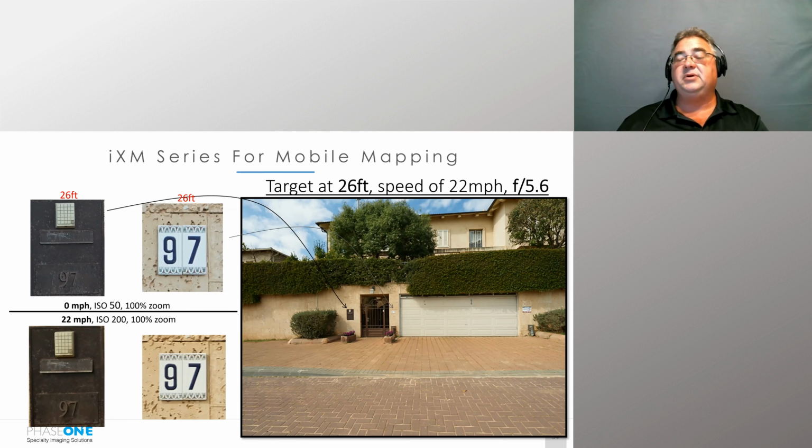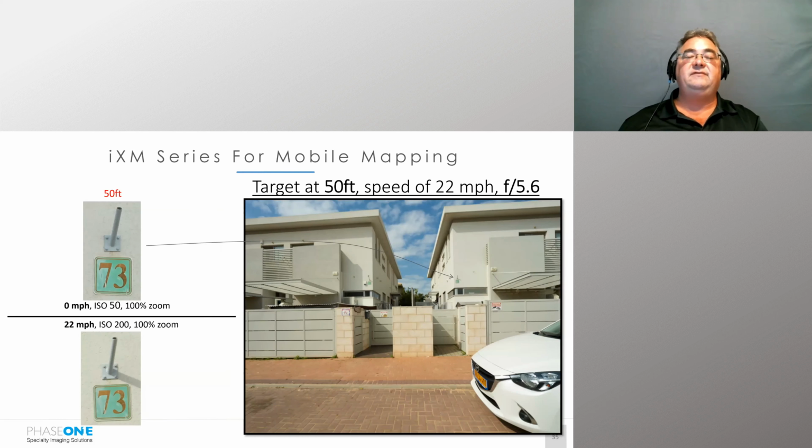at 22 miles per hour using this IXM RS100 with a 23 millimeter lens. You can still see the quality of that number. And when you look at the extent of that frame to the right, you can't even make sense of it. But by zooming in, there's no blur there. It can be easily identified. Now, doubling the distance from 26 to 50 feet, you'll see the results. We stopped, took an image, and then we drove by. And while the car was moving, we took an image at 22 miles an hour. Still very clear to see the details of the address number.